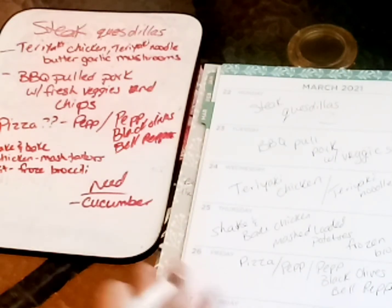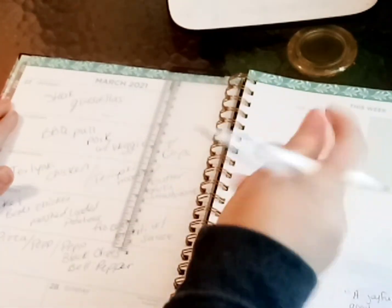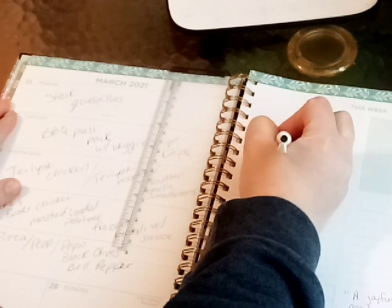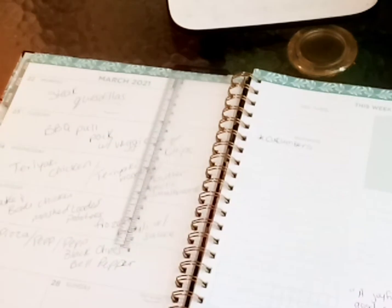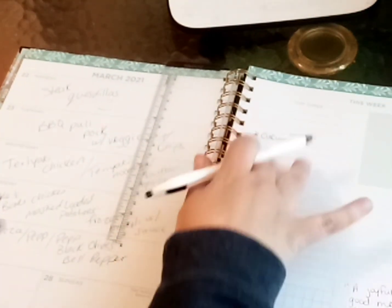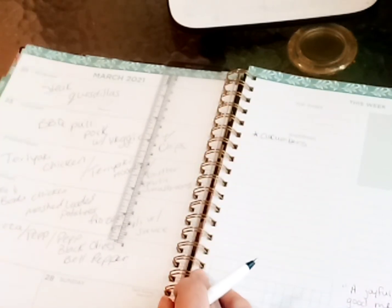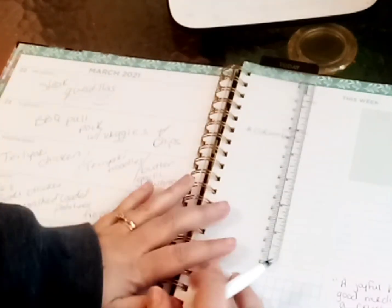And there we go. There's that meal plan. So far, this might be my low spend week. So far, we only need cucumbers. And I don't know anything off the top of my head. So I will look at ads. I'll write some more down. I'll take a picture of what my shopping is supposed to be before I go shopping so you guys get a rough idea of it. But that's all for this video.